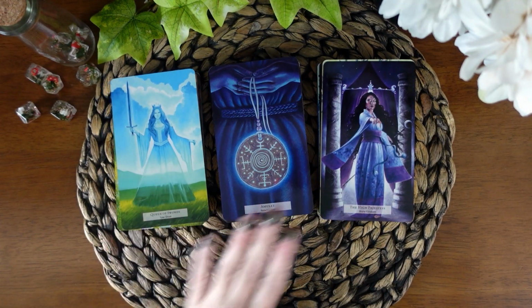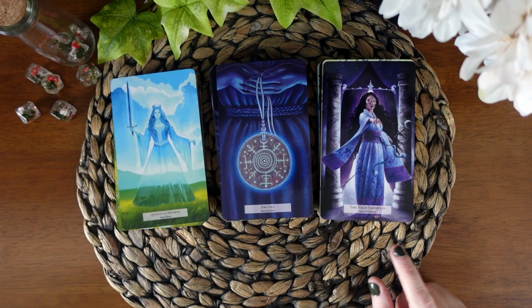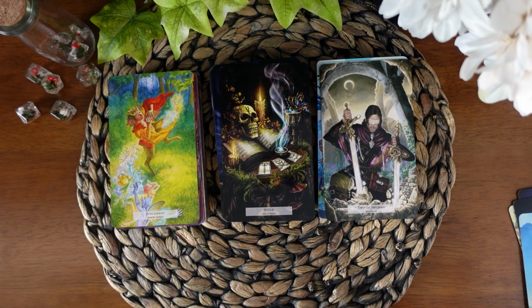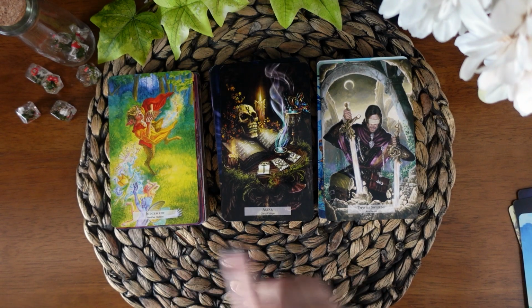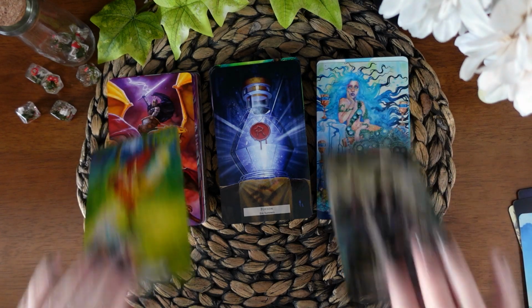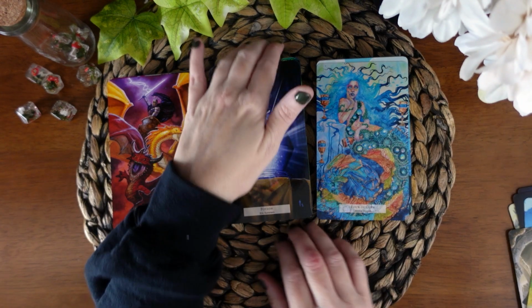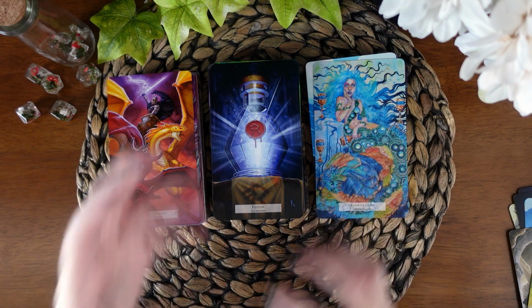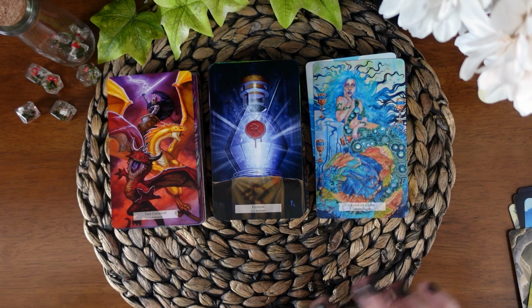So we have the amulet in the middle here with the Queen of Swords and the High Priestess. Then we have altar with Judgment and the 2 of Swords. Quite interesting. I really do like the way that these decks work together. I think they complement each other really well. Sorry, I know everybody hates when you stick your hands in front of the camera or shift the cards around. These decks work really beautifully together.